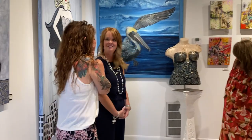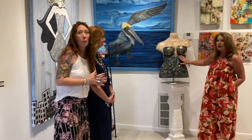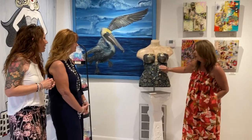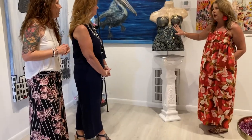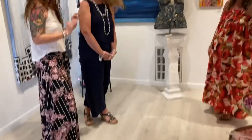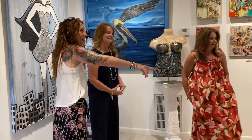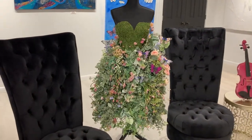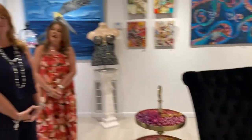Is that yours? This is done in clay. They're not actual seashells. She has shaped and formed and designed every one of those. It's gorgeous, stunning. And this pedestal that you made over here as well. This is so pretty. She does one for all occasions, y'all. Look how beautiful. You've really got an eye. Well, thank you, I appreciate it.